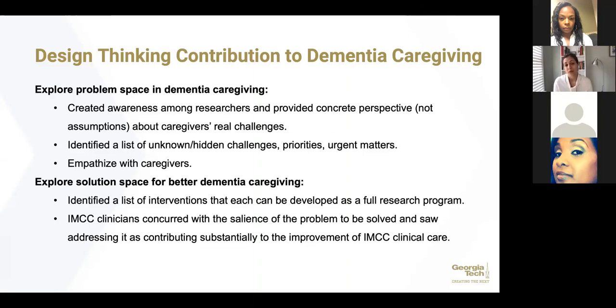As well, it was interesting that for the integrated memory care clinic, the clinicians acknowledged all these problems, and they decided to work on how to address these and how to apply them to create more patient-centered care in the integrated memory care clinic. So it helped them as well to focus on real needs and think about how they can improve the clinic through this design thinking approach.